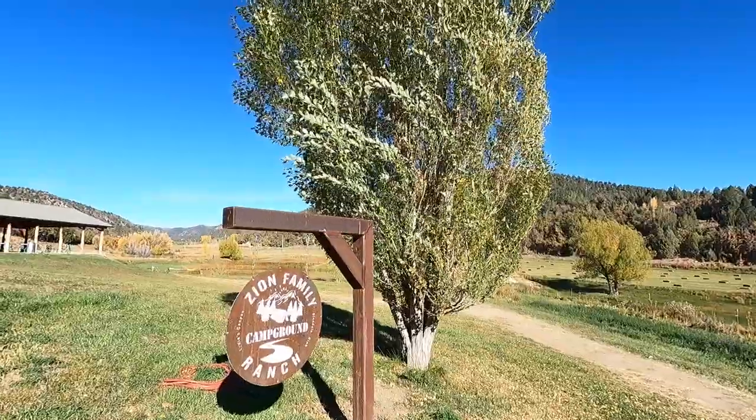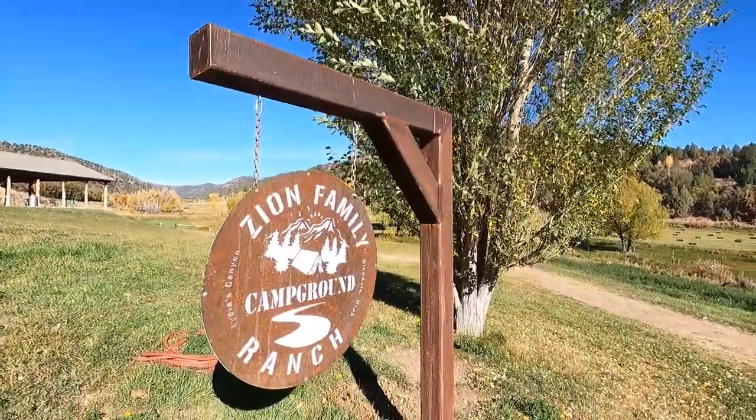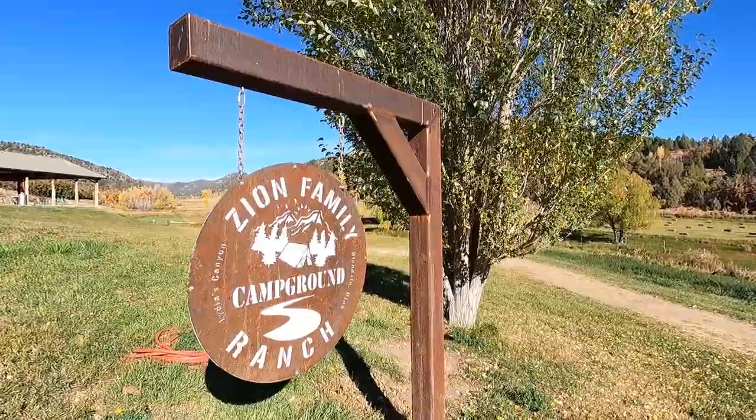We're kind of base camping here for a couple nights. This campsite is perfectly situated between Zion and Bryce Canyon National Parks. It's called Zion Family Ranch, if you're looking for it. It's about exactly 45 minutes to either park from here, so really good place to be base camped to head to each park. So we'll do Zion today, and then tomorrow we'll do Bryce. That'll be next week's video, though.